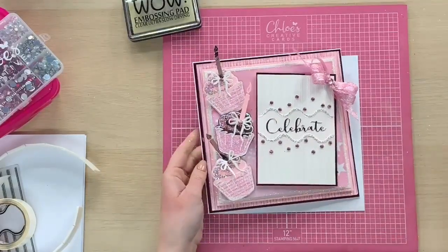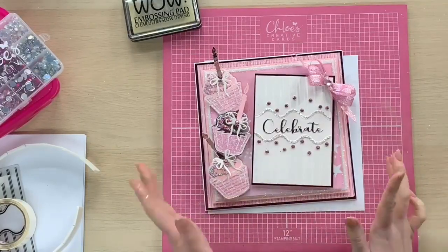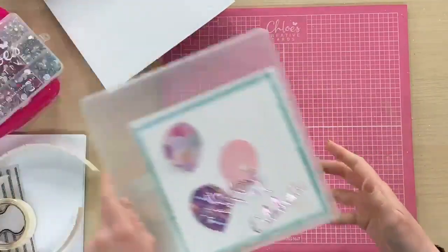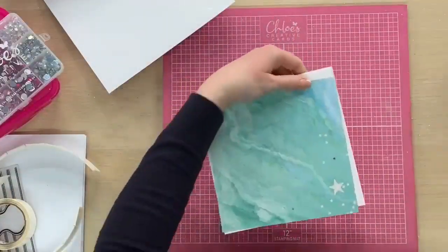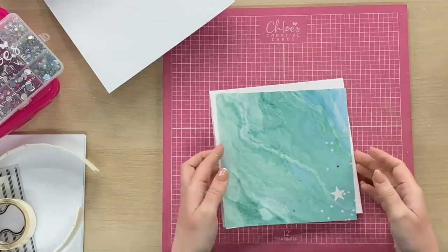Okay then, so the next one that we're going to do is going to be a super duper quick and easy card. Okay, so we're going to take a 7x7 card blank to start with, and again we're going to take one of those beautiful papers from the box kit.